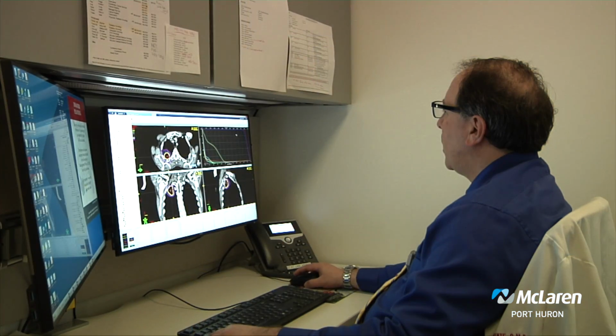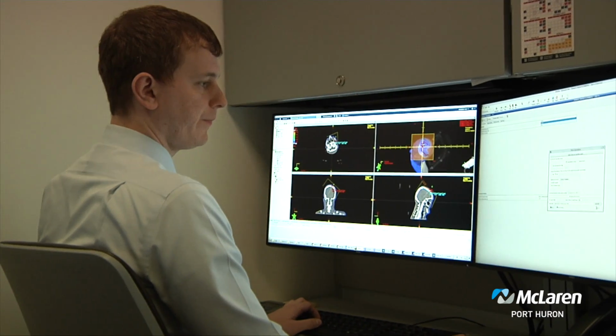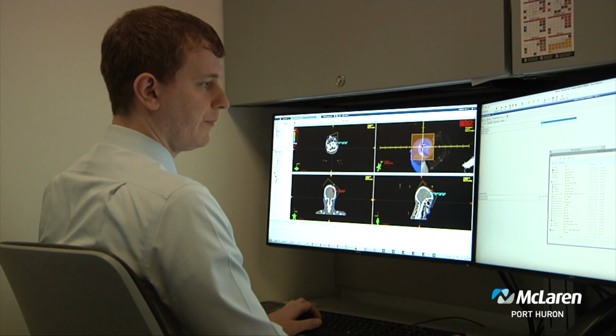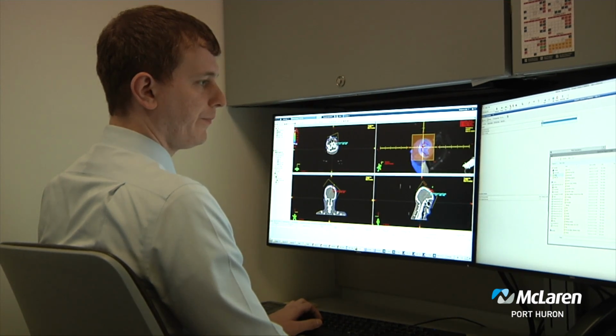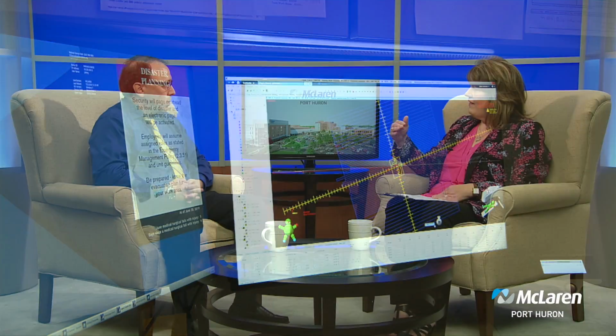And so, what is your goal when you're working with these patients? My basic goal is to get the best plan possible for each individual patient that I could possibly do without causing any harm to the patient. Basically, my job is to get the dose to the tumor, but also spare any normal tissue that would also limit their side effects.